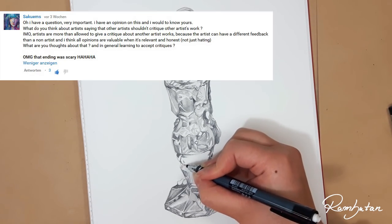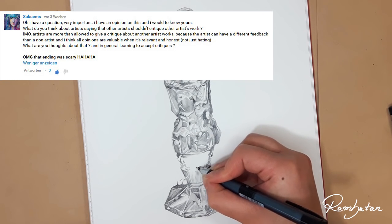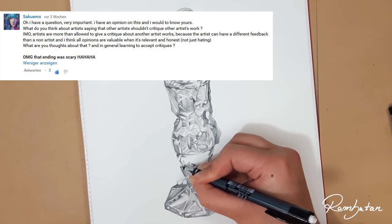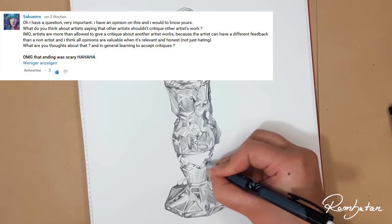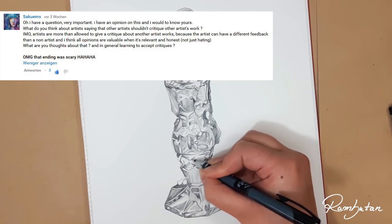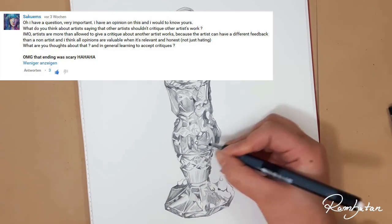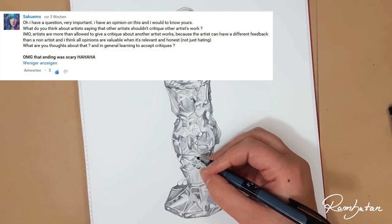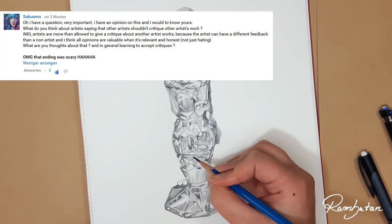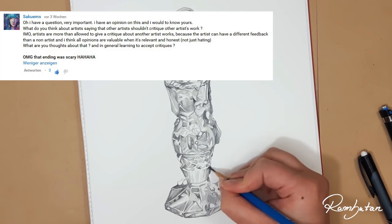And the last question is from Sakuems. I have an opinion on this and I would like to know yours. What do you think about artists saying that other artists shouldn't critique other artists' work? Whoa. Complicated question. In my opinion, artists are more than allowed to give a critique about other artists' works, because an artist can have different feedback than a non-artist. And I think all opinions are valuable when they're relevant and honest, not just hating.